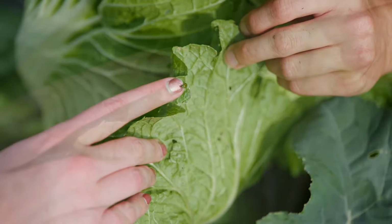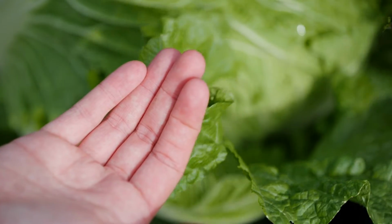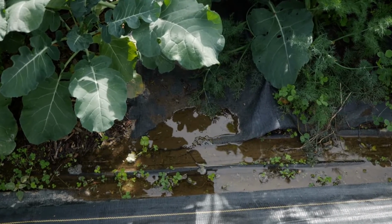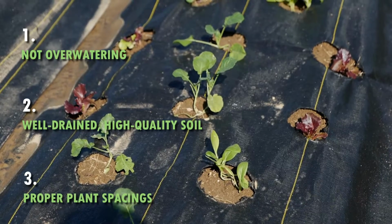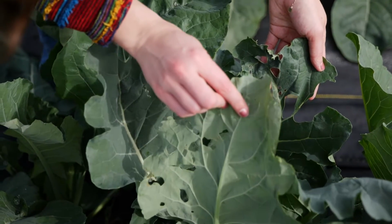In the South, our typical causes for disease and pests can be wet, humid environments, low air circulation, poor soil drainage, or inadequate nutrients and sunlight. We can avoid this by not overwatering, using a well-drained, high-quality soil, and planting our garden at the proper spacings. Early detection of pests is also important.